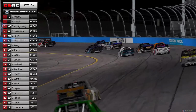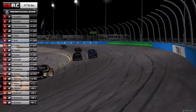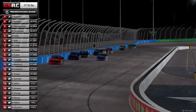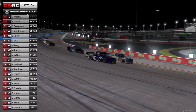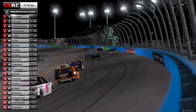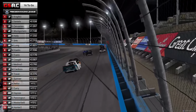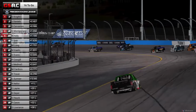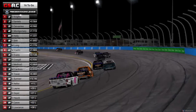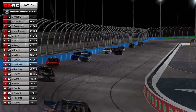And look at how cramped it's looking here in the lower reaches of the top 10. Holly up the inside into turns 1 and 2. He's going to have to back out slightly. Cervantes pushing Clayton Montgomery through the corner and going to try up the inside. Holly will be looking for an opportunity here. The more these guys battle, the more of a chance he has to get up the inside. And with a very good run off of turn 4, he might be able to sneak one up the inside at turns 1 and 2 again. Unfortunately, he does not, and he's stuck behind Clayton Montgomery and Danny Cervantes for a couple more corners.